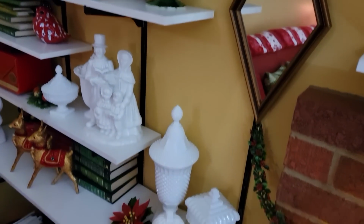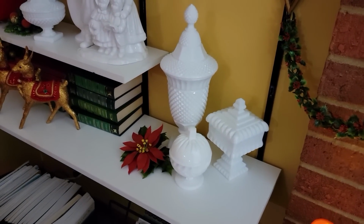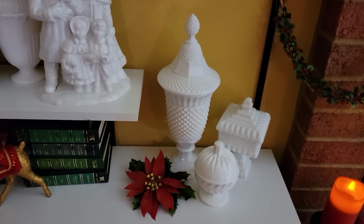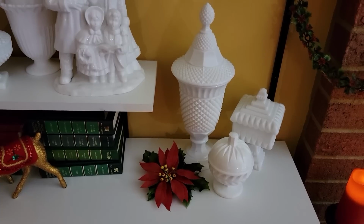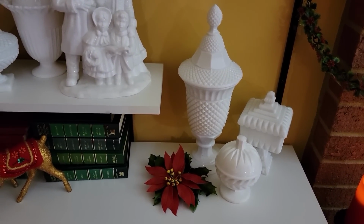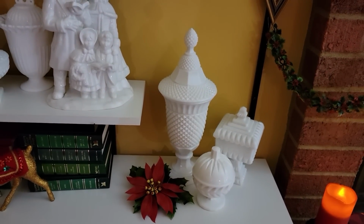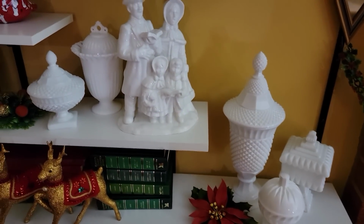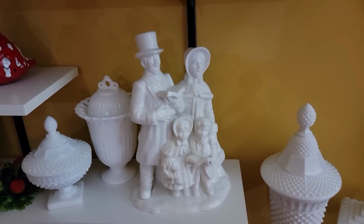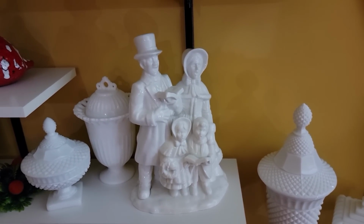But down here I want to show you my biggest milk glass piece. Absolutely love this. We found it at Rogers Antique Mall in Rogers, Minnesota. It's got to be one of our top places that we love. It's probably Westmoreland, but boy, is that big. Really, really big. This was thrifted for very little at Bibles for Missions last year. It was 50% off, or even more, because it was after Christmas.